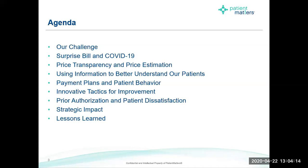Also, how do you use data to understand your patients better? What type of patient behavior can you influence by creating customized or personalized patient financial experiences? Innovative tactics that can be used to limit your patient's exposure to surprise bills, and these can be in the form of price estimation or propensity to pay data, prior authorization, etc. And then what impact these items have on the patient's overall satisfaction or dissatisfaction with your services. And finally, we'll talk about some strategic impacts of surprise bills and the tools available on the marketplace. And then we'll close out with where we see this going forward.